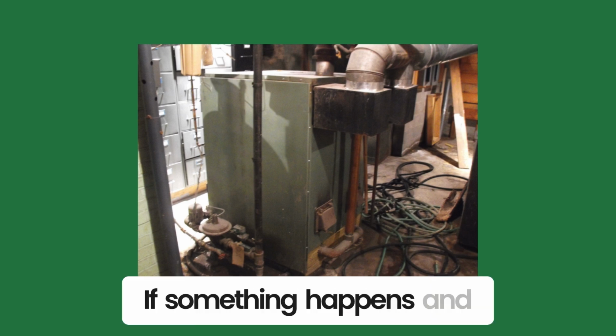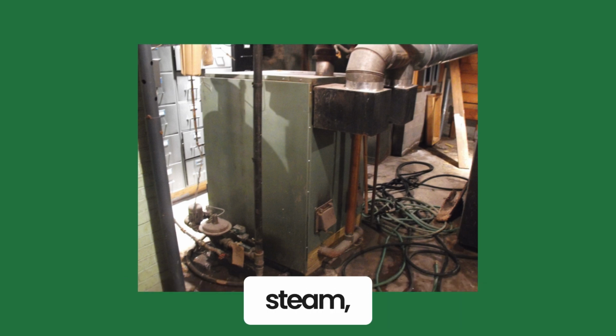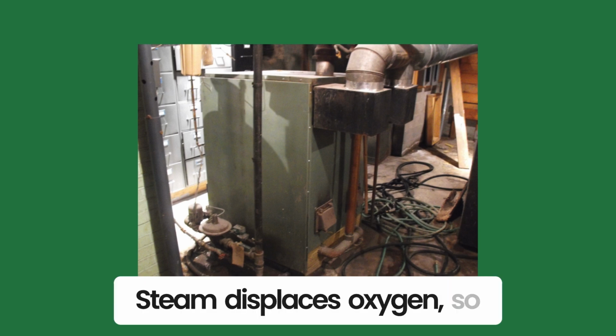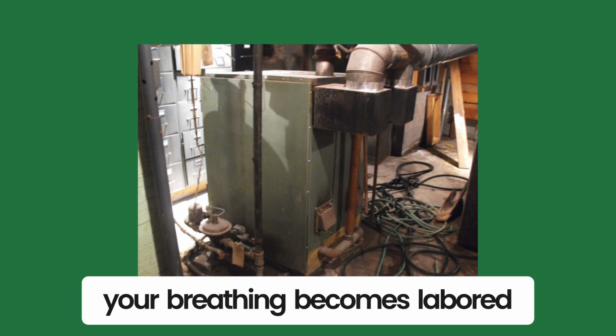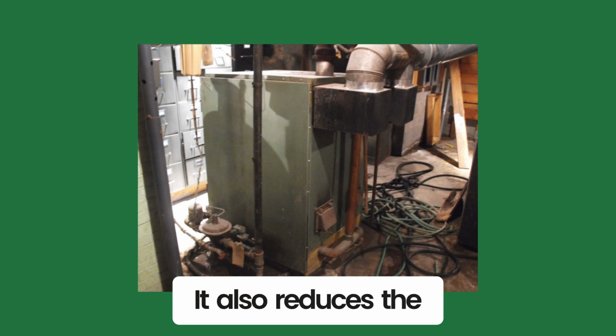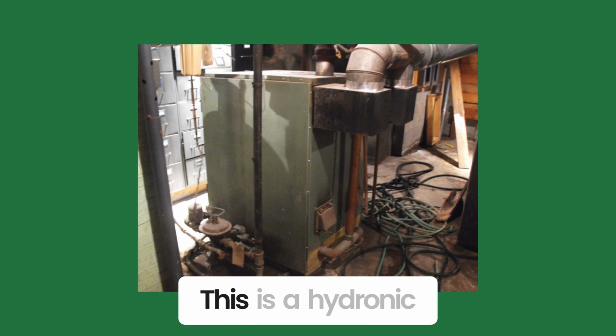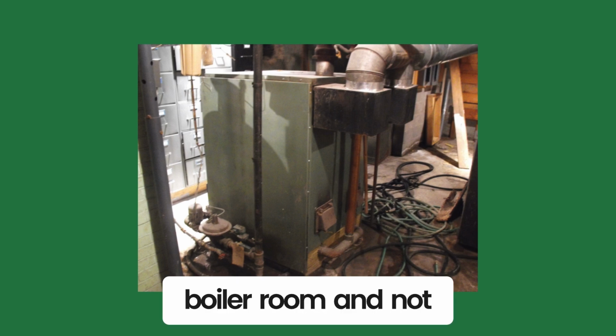If something happens and the boiler fills with steam, you want to get out of there fast. Steam displaces oxygen, so your breathing becomes labored. It also reduces the visibility in the room to zero. I know what you're thinking. This is a hydronic boiler room and not steam.